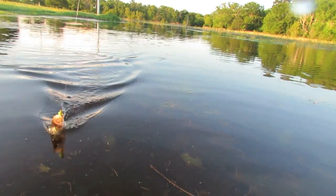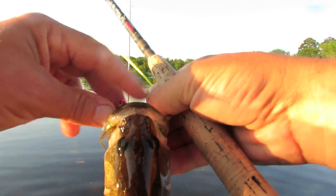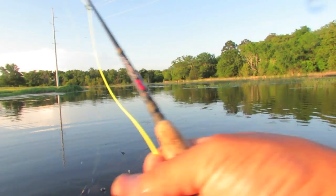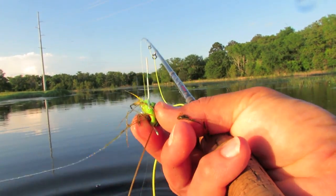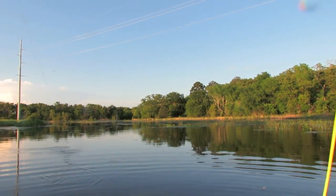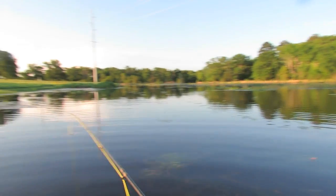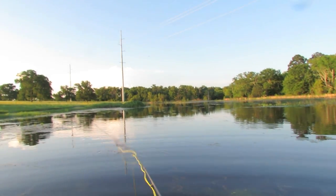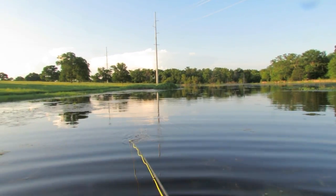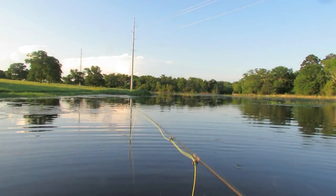There you go. That one came from real shallow water to pick it up. He made a beeline to it. So they're going into attack mode. That's good. Fishing's probably fixing to get really good. Let's see if there's a second one up shallow.